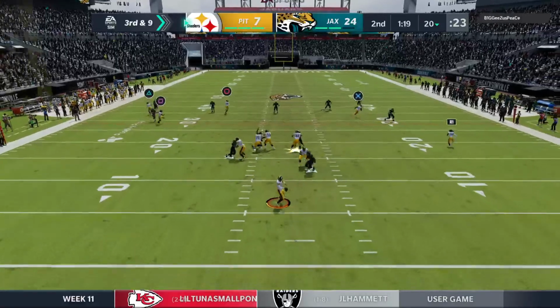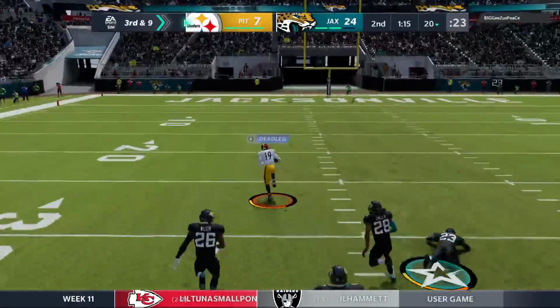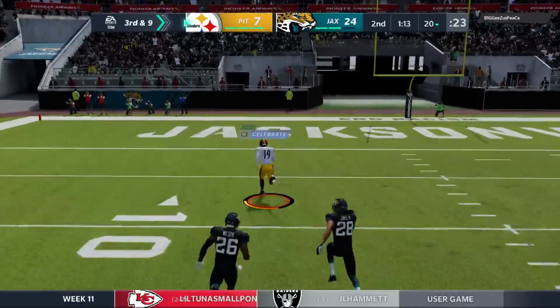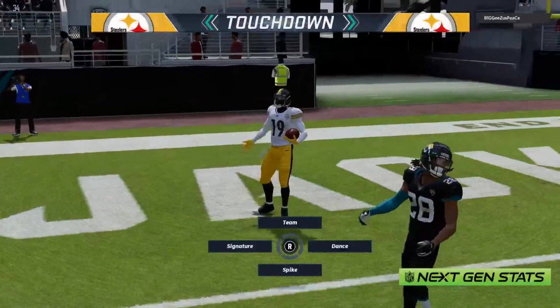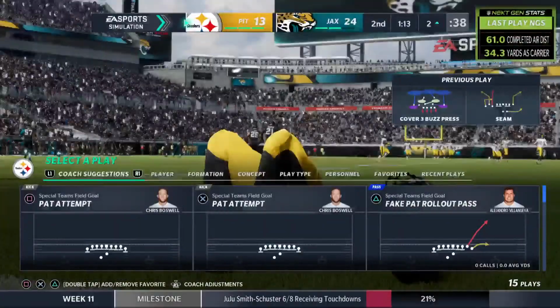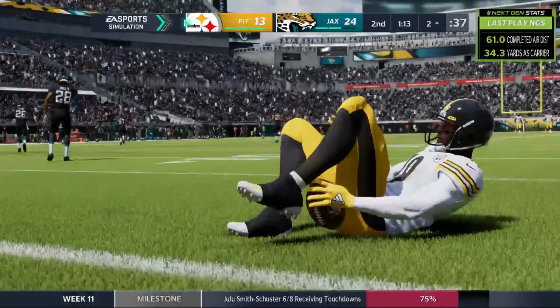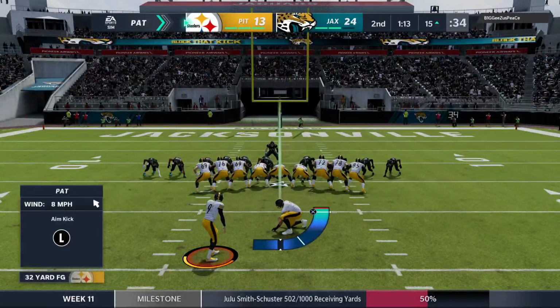3rd down. Here's Haskins. Going top shelf for Smith-Schuster. Oh, my God. I was about to be pissed. And into the end zone. Touchdown, oh, my bad, Pittsburgh. Juju Smith-Schuster, an 80-yard touchdown. Yo, I thought he overthrew him. And the Steelers cut into the deficit. I was about to be mad.